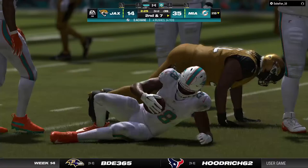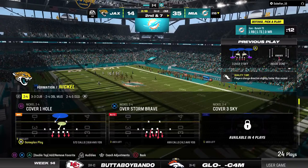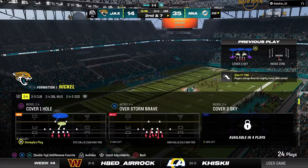I don't think any of us were surprised that they decided to start this drive on the ground after the last two drives ended in interceptions. Unfortunately, though, not a lot going on that first play. Yeah, I think the anticipation was felt also by the defense. Here's second and 7 now from the 28.